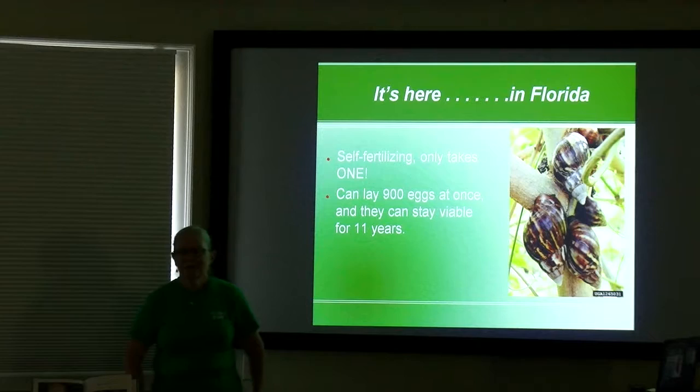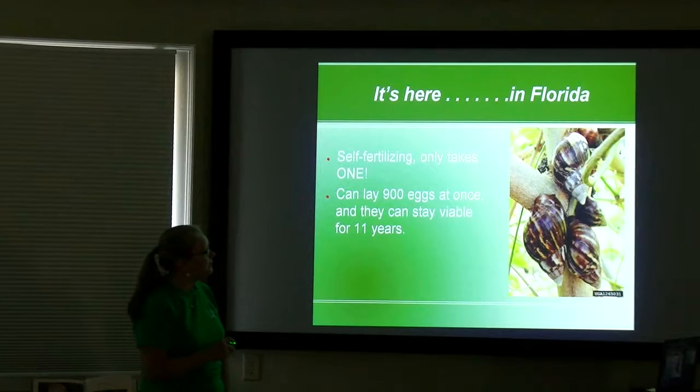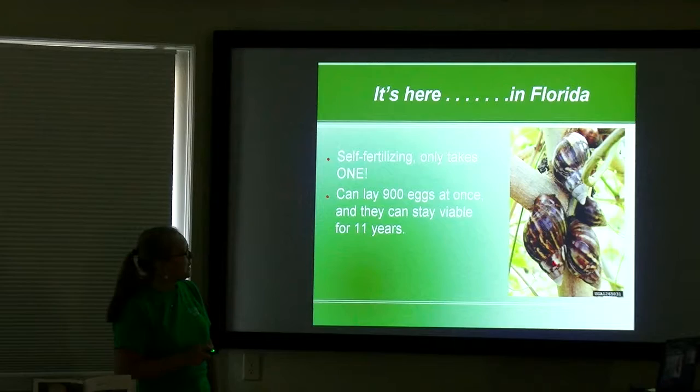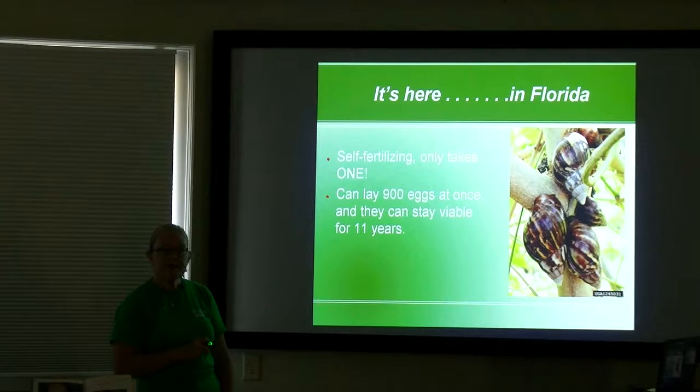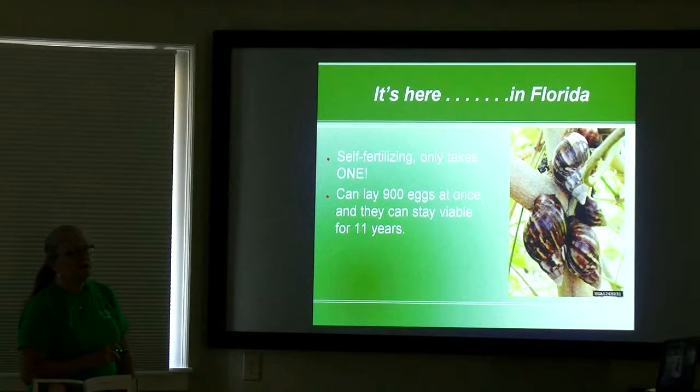Some cultures eat them. They're a great delicacy in the Caribbean and in different countries. So they came in as food in the food market. They used to be kept as pets in schools. Back in the 60s, they went around and collected them all and destroyed them after they got loose the first time. So anyway, that's a giant African snail. They're working on eradicating them. They think they've got a handle on them right now, but only time will tell.